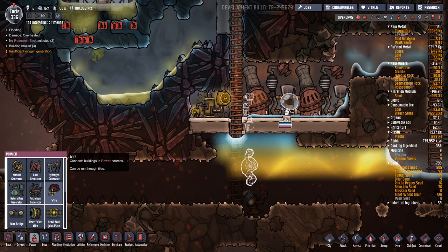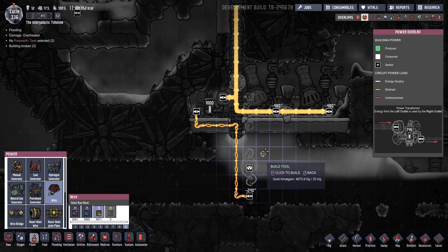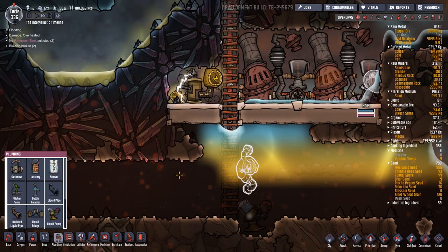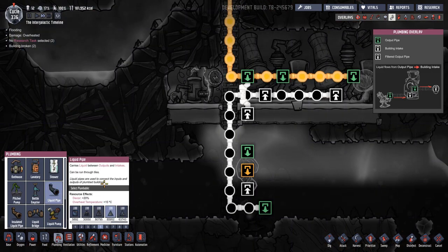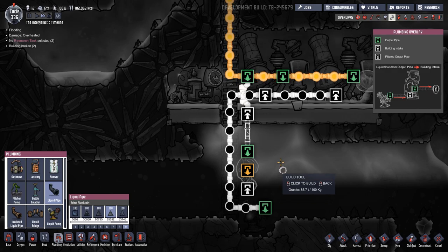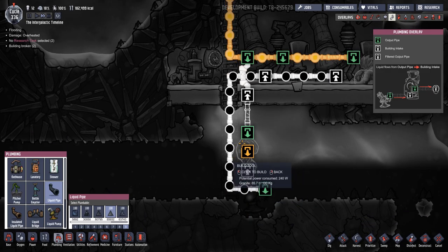Let's add some power into that. Any old normal wire will be fine. Yep, excellent. We'll attach to there. And then we're going to need some pipes. So let's get that one going there. And what we're going to want to do is go through there and then divert it.